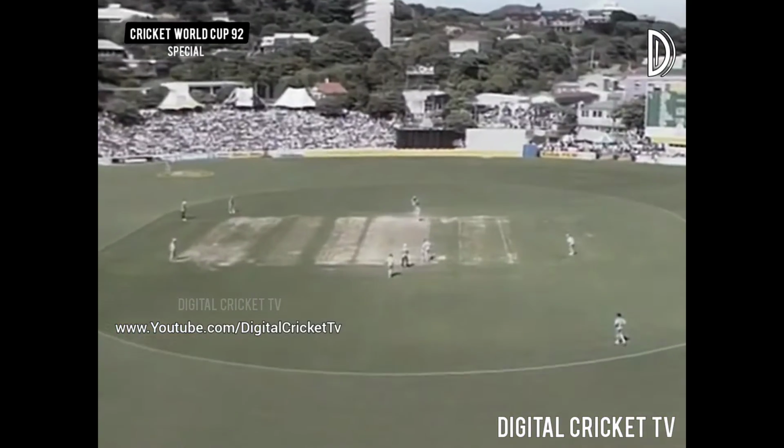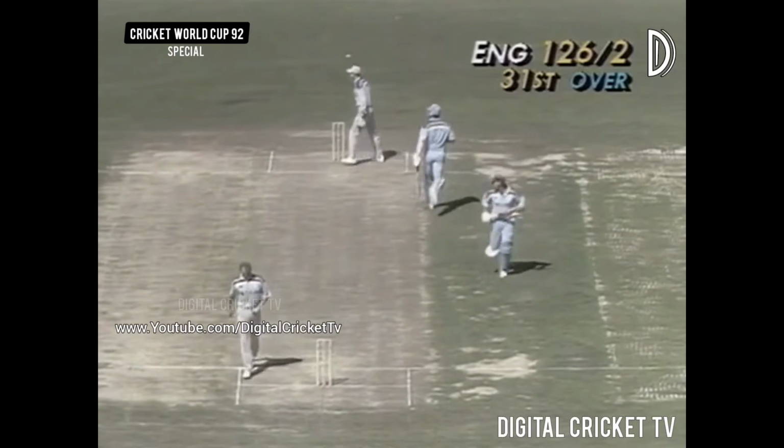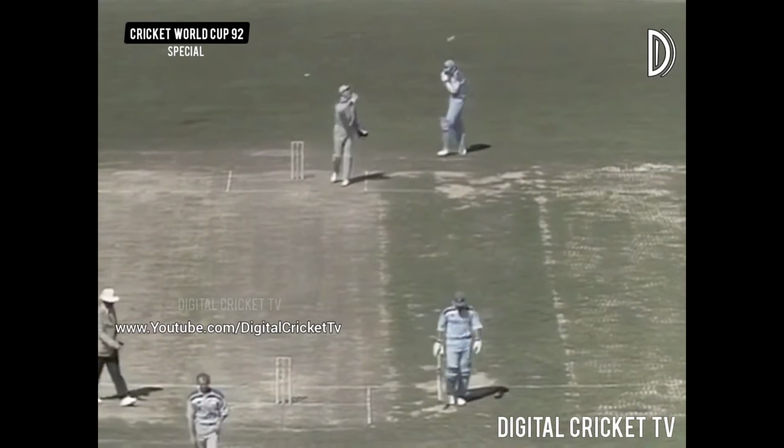It was a good shot. Harris into the attack, and Hick immediately playing it away behind point. He won't get 4 for it. He couldn't put it really anywhere else. It was a little bit too close to him, but he got it away wide of the cover fielder.